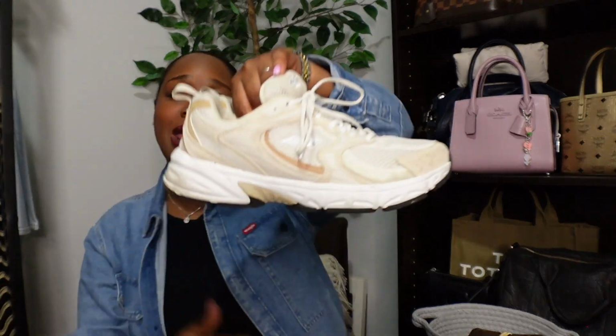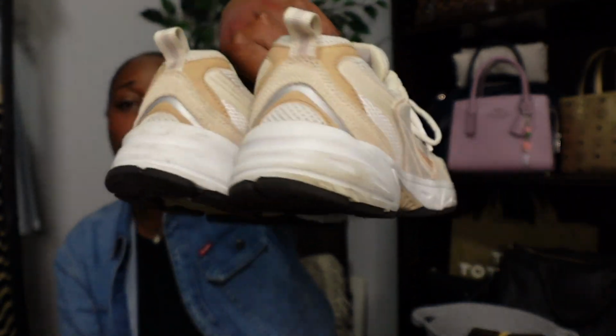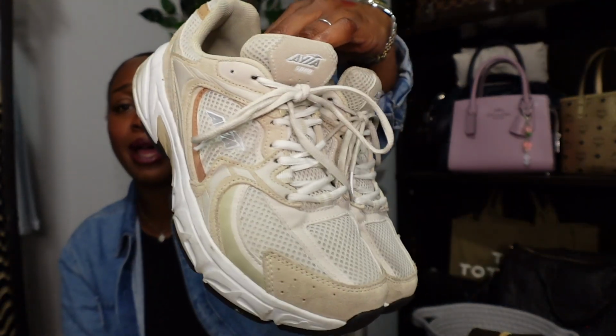Okay. So now I want to move on to some lifestyle type things. And the first being my Avia sneakers from Walmart. These are just like my dad sneakers. I love these so much. These are perfect if you do not want to spend $100 on New Balance, but you want a good dad sneaker that you can walk around in, run errands in, go to the park with your kids in, take them to trampoline parks in, do all the running around in.